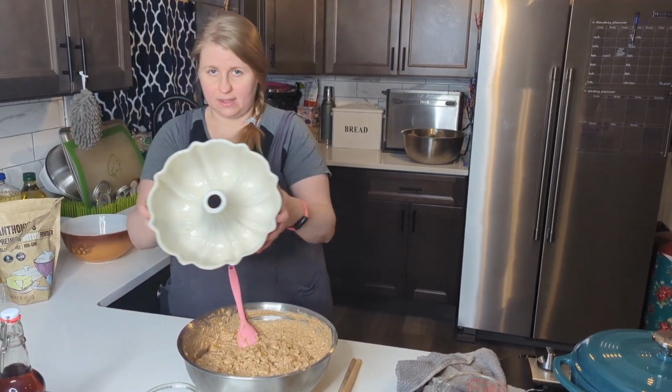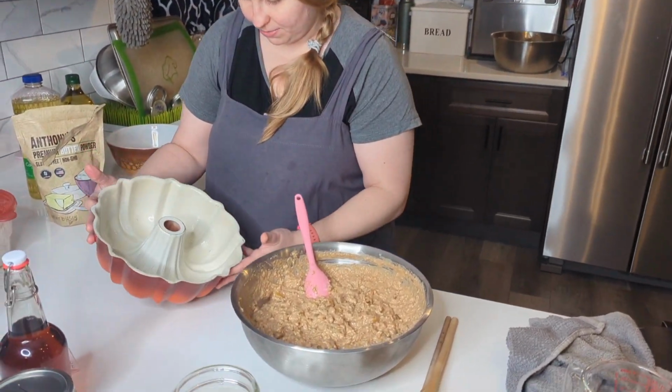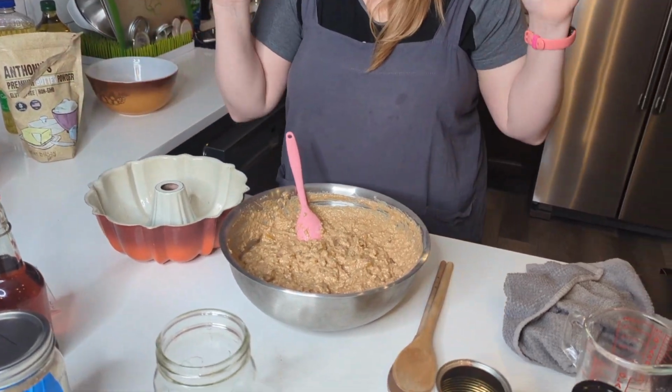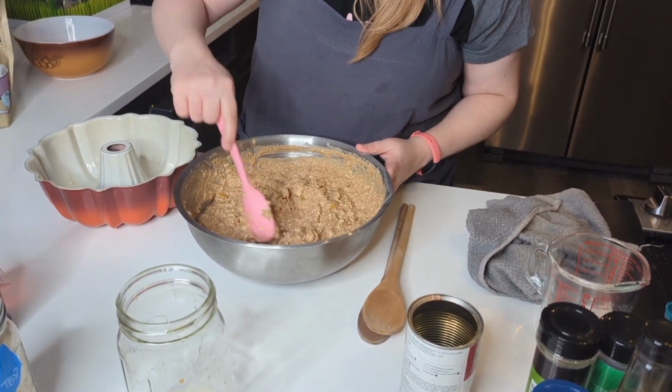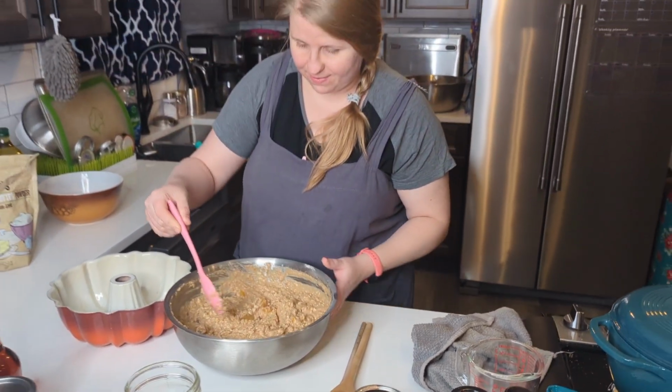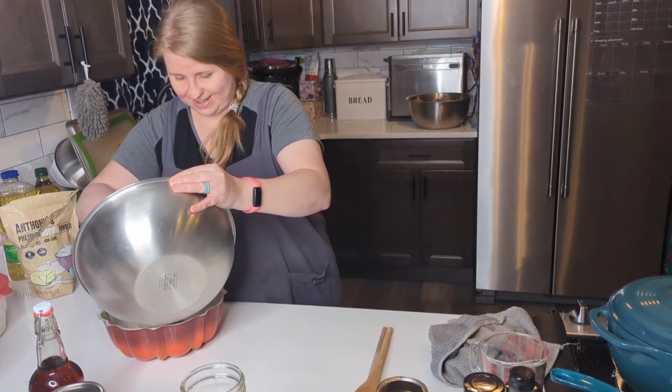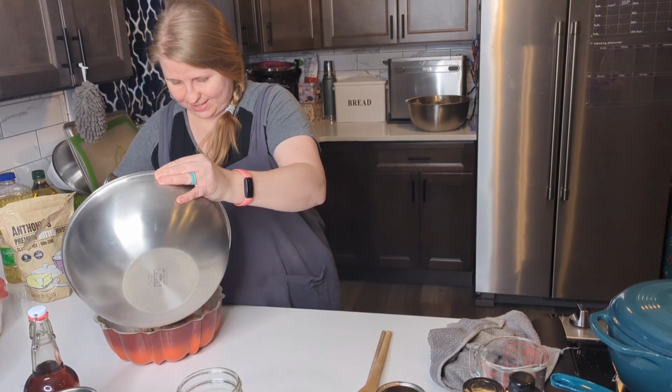Here is my pre-greased bundt pan. I greased it pretty heavy, just trying to make sure it doesn't stick. Fingers crossed. The bundt pan is not my 100% favorite thing to cook with because of its tendency to stick.